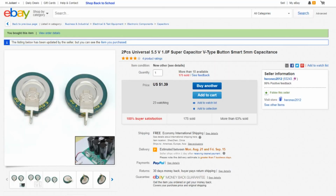Right, so this is the item. It's 2 pieces, universal 5.5 volt. So yes, that would be 2.7 volt supercapacitors in series, wouldn't it, roughly? 1 farad, so they're probably 2 farads each, so in series they become 1 farad. Supercapacitor V-type, so vertical type, button, 5mm thickness, presumably. Capacitance, 2 pieces for $1.39, free shipping, and I got these from Hero Neo 2012, I think it is.